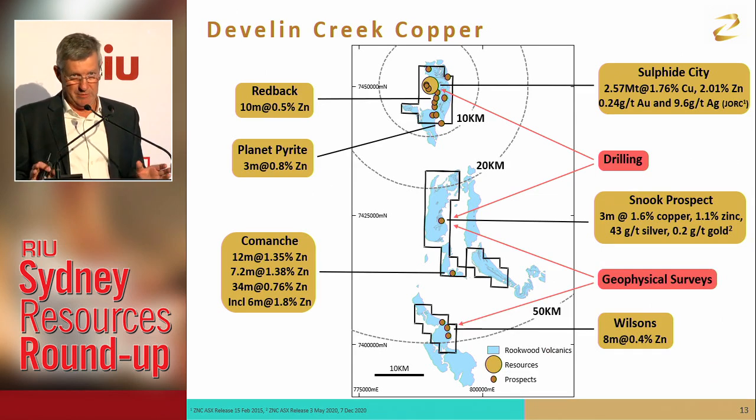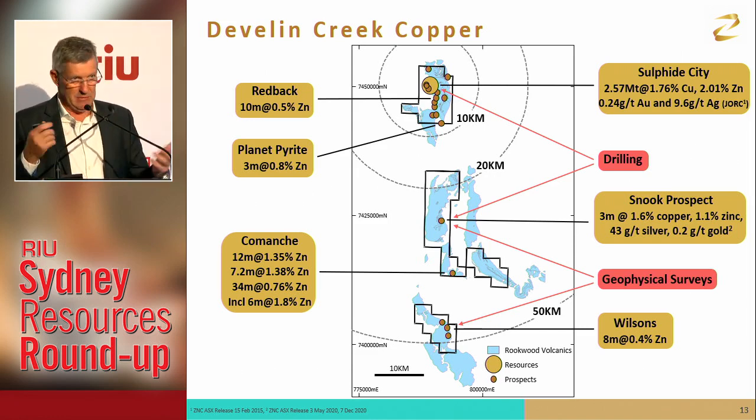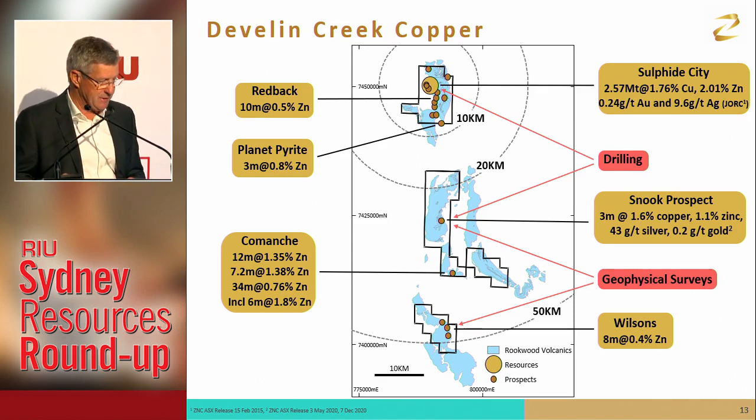We've got a very clear objective. What we're trying to do is get that 2.5 odd million tonnes up around 10 million tonnes. It starts to get to scale, it starts to get significant, and clearly we're adding to our inventory in the business.